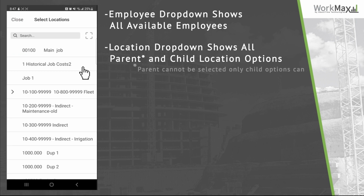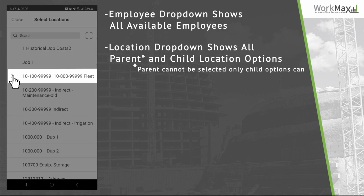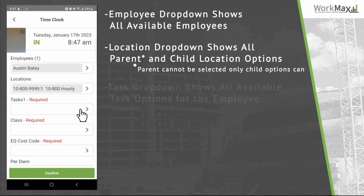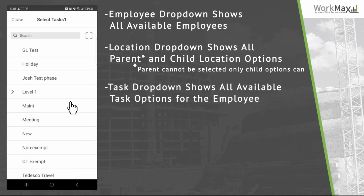And in this location, you can see we're at one of our parent-child job locations where I select the parent but can't clock into it. I have to pick the child job, or as some companies may refer to it as the phase, in order to be able to move forward. We also have our tasks that are required. So we'll go ahead and pick our task.